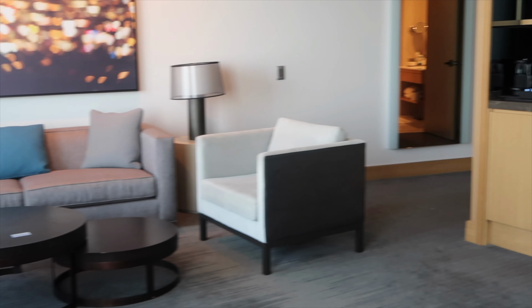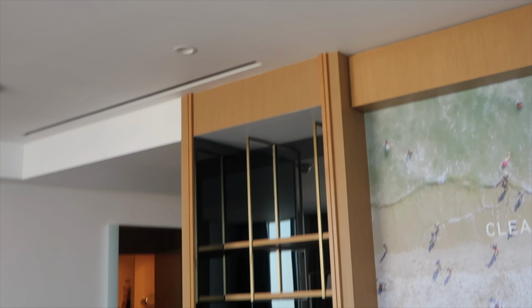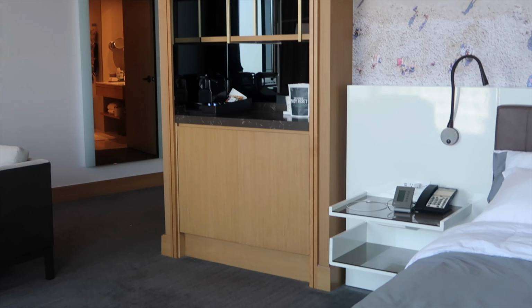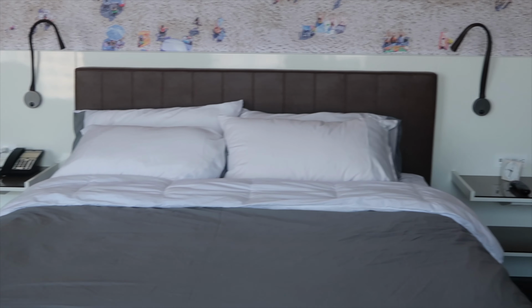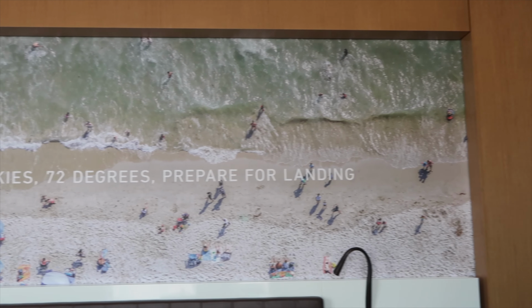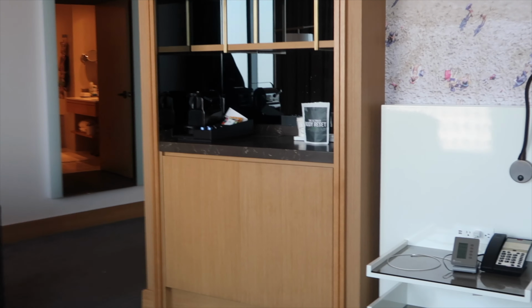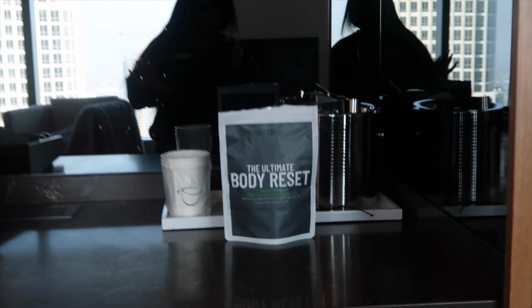Some more living area. Over there we have like a wet bar or a dry bar. Then this is the bed, which I also must say is very comfortable. Let's see what's in the wet bar.